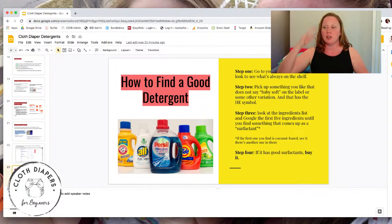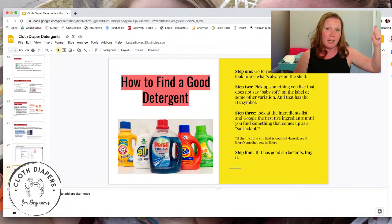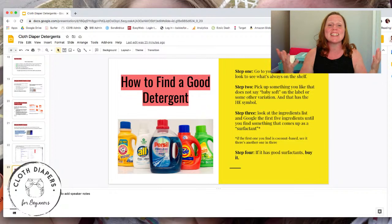It's good. So you pick it up, no fabric softener, got the HE symbol, flip it over, Google, it's got a surfactant, good to go. That's it. That's all you need to look for. You take it to the cash register and you buy it and you use that one and hopefully you like it.